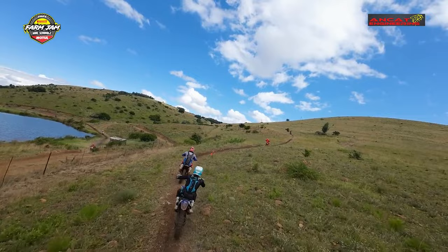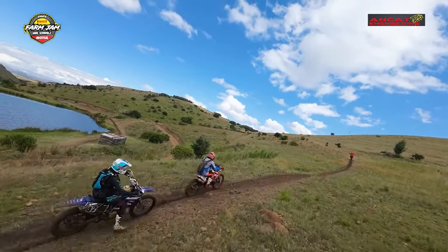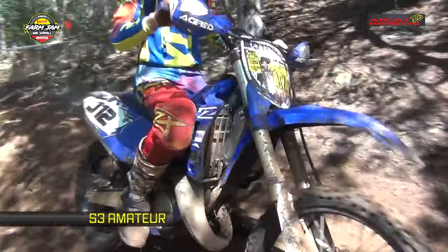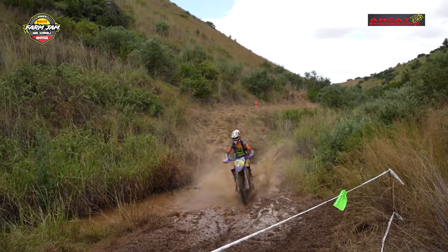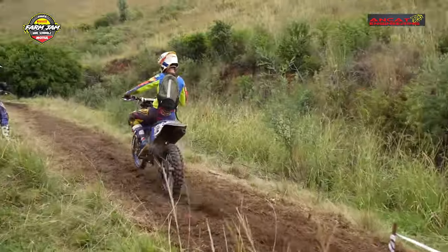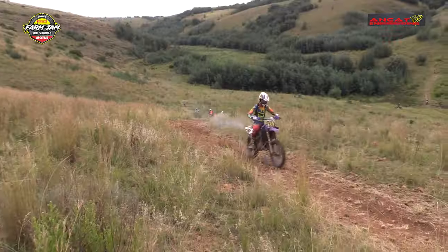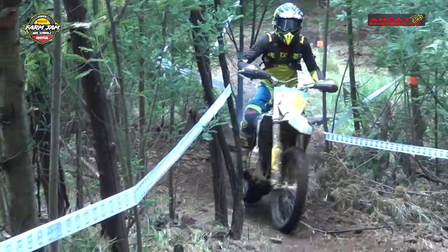We'll get serious now as we go out and climb the ladders. Next up on the scorecard, the amateur category races. S3 Amateurs always gives us very exciting racing. These are the guys riding the smaller capacity machines, but always have very, very strong gates, often up to 20 to 25 riders in the queue.